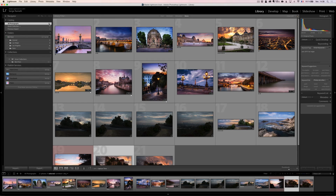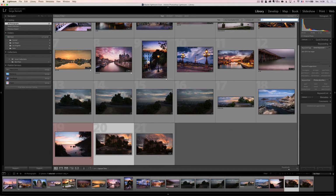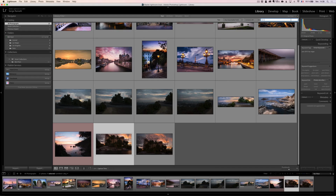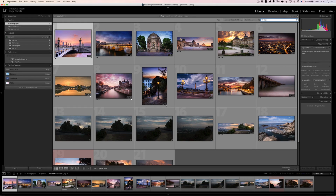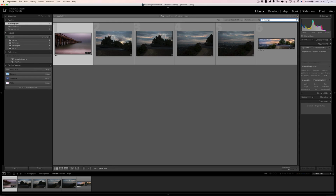Now we only have 21, but if you go to Photos, Library, Find, you see it says Command F, or you can press Command F, and you have a whole field there, and you can just type, for example, Las Vegas, and boom, we got the 2 Las Vegas photos. Or we can type Paris, and we got all the Paris photos, etc. Los Angeles, and we should have all of the Los Angeles photos. So that's the idea.